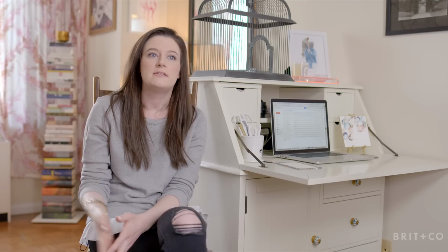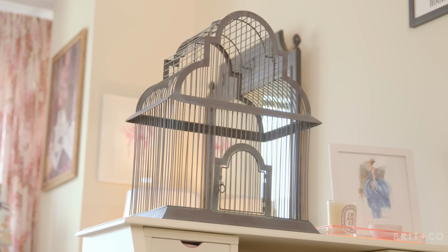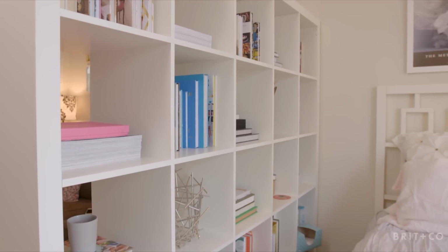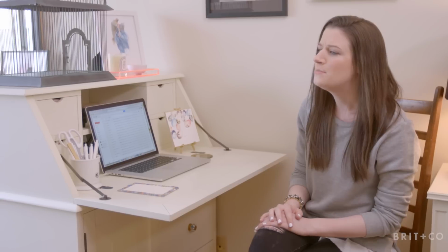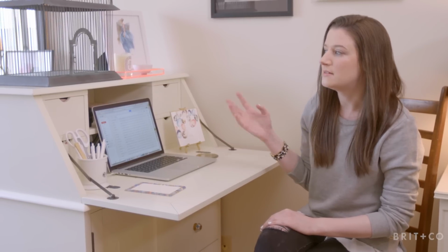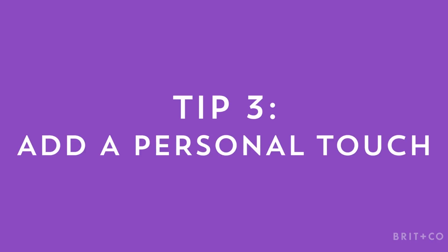The vertical space is extremely important, and some people neglect that when you're in a bigger space because you don't need to. The birdcage sort of matches the bookshelf in that it's tall, so it mirrors that height, and then it also lets the light through. So it's really important when you're dividing a studio apartment to not block off any light, especially when it's all coming from that one direction.